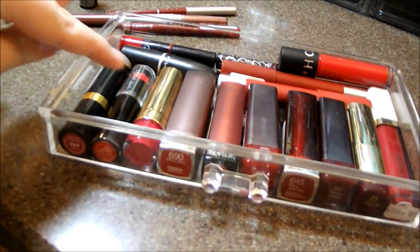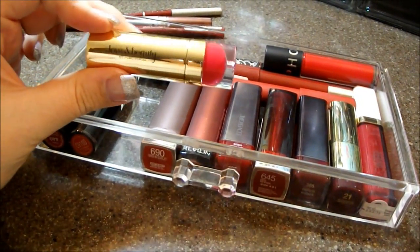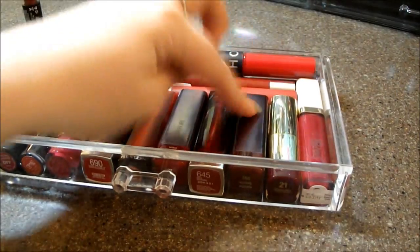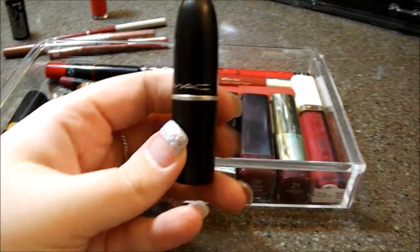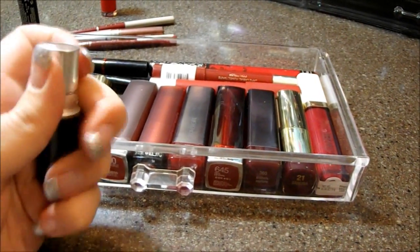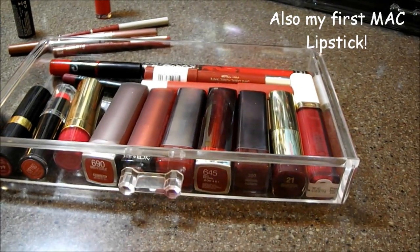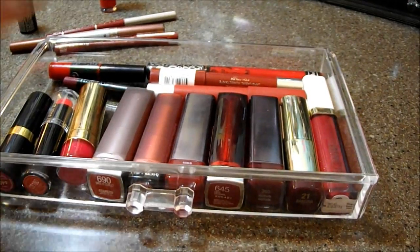And then we've got Revlon, Wet n Wild. This one actually is really good. This one's from Forever 21. Maybelline, Revlon, CoverGirl, more Maybelline, CoverGirl, Milani, Flower Beauty, Sephora, my one and only MAC lipstick, and this is in Ruby Woo. This was my very first red lipstick. Very first. And that one was from Ruth. Again, she's helped my collection quite a bit.